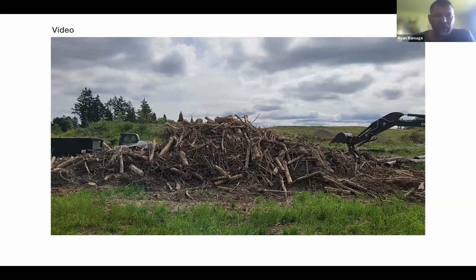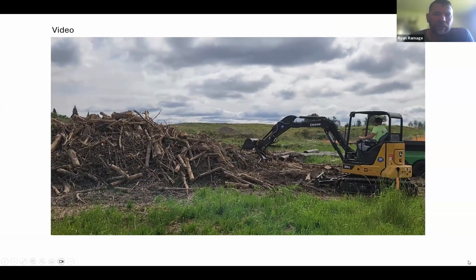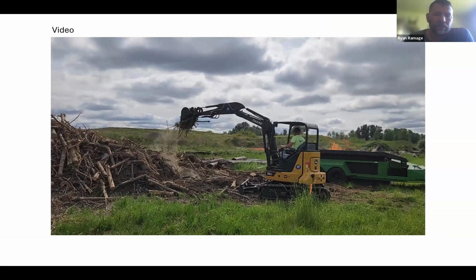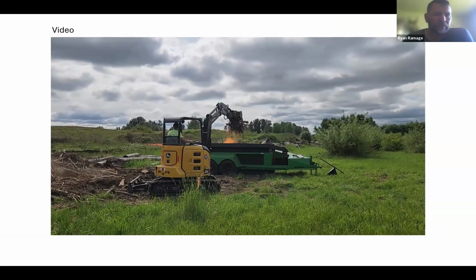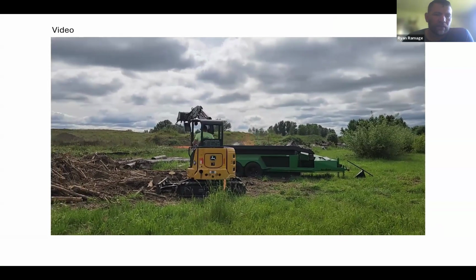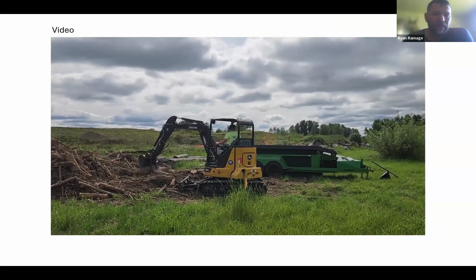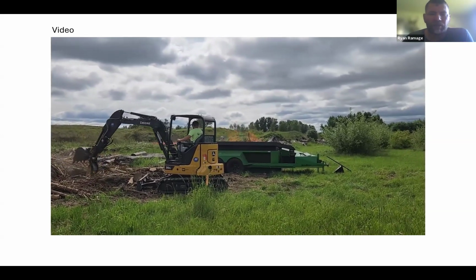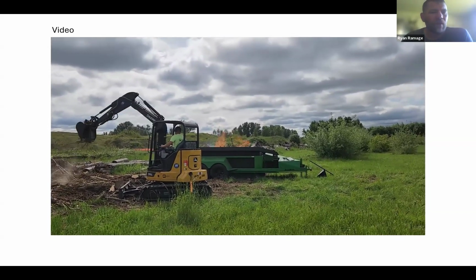This was supposed to be a video. This is more emerald ash borer debris. So this was the same project as I showed earlier. And yeah, just getting rid of those nasty little bugs in that material. And we left quite a bit of biochar for the customer to play around with on this project. Next slide, please.